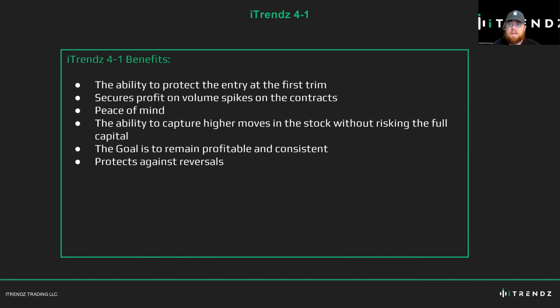Having that runner contract, having that stop loss set, it does give you that potential to capture that higher move, but you're not risking that whole position. Like I said, the overall goal is to remain profitable and remain consistent. And that's the biggest thing as a trader that you want to be, is that you want to stack those little gains. You want to smack those base hits instead of just going for home runs and grand slams, because eventually you will strike out doing that method and seeing time and time again.